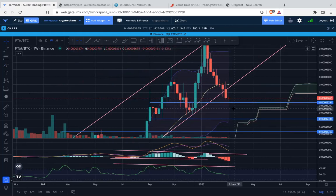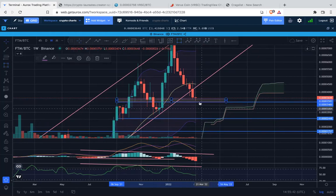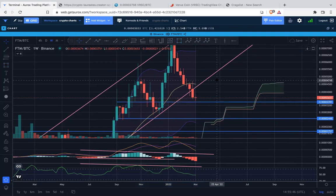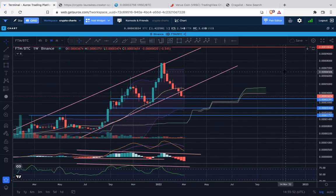Okay, so the levels are never pure and exact, and that's why I think laddering helps, but it also depends how conservative you want to be, and how much you want to give up. So, boxes are nice because they give a bit more of a region as an area. Anyway, if you have any comments about what works for you, put it in the comment section.